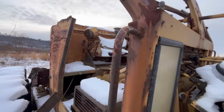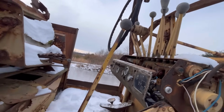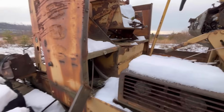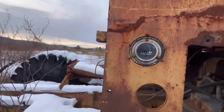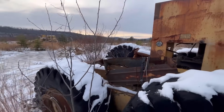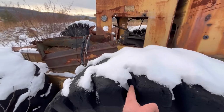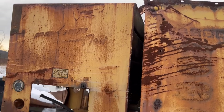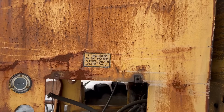Plexiglass. Check out all those levers. I've never gotten to run a grader. I would like to one day. Looks like it's a 4-speed. That's long since frozen up. How many hours do you think this thing's got? Apparently only 2 hours. You know, I believe that. It's obviously had an easy life. Man, that tire tread is crazy. We just noticed over here, so it's got the Wabco 888, and then back here it's got a pretty cool decal, Power Flow. Sweet.